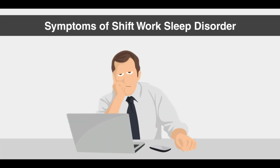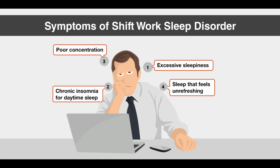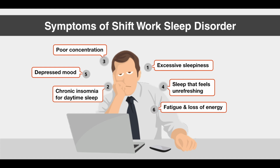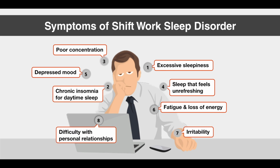Let's talk about the symptoms of shift work sleep disorder. The hallmark symptoms of shift work sleep disorder are excessive sleepiness at night when you need to be working, and chronic insomnia for daytime sleep. Other symptoms include poor concentration, sleep that is not refreshing, depressed mood, fatigue, a major loss of energy, irritability, and problems with personal or social relationships. Let's talk about excessive sleepiness for a moment.